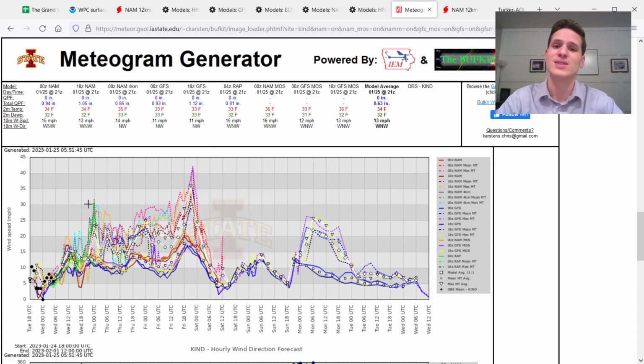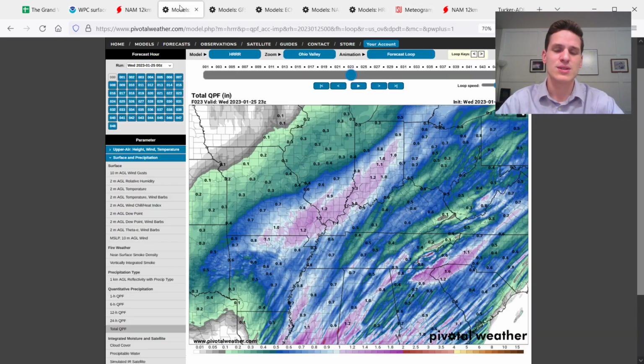With the heavy nature of the snow, it's not going to blow around as much, but you could get more isolated power outages with it weighing down some trees. I would not be shocked if we saw a couple trees take out some wires. Very possible, even though the wind isn't going to be that strong. The weight of the snow will be significant.